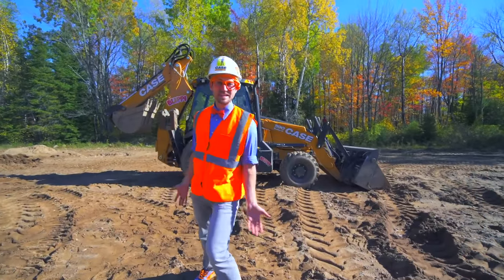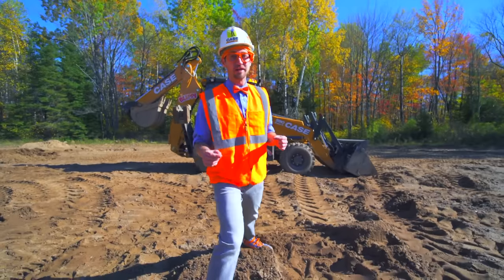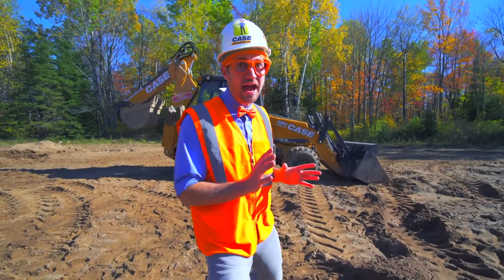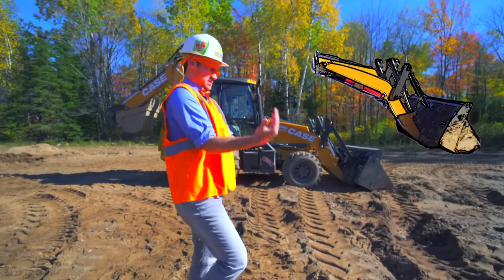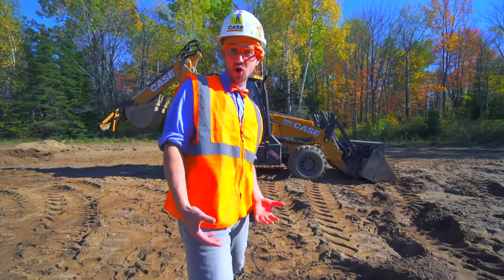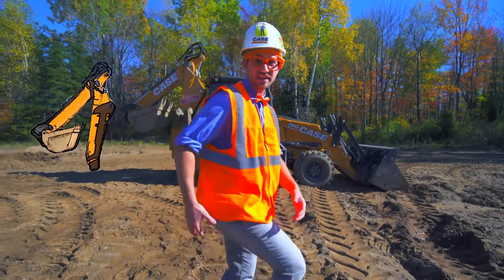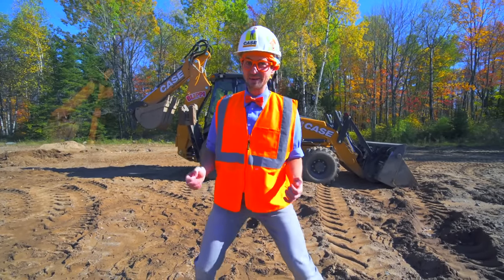Whoa! Now it's time for the backhoe dance. And how you do it is when you see a backhoe front bucket on the screen, you dance like this, okay? And when you see a back backhoe bucket, you dance like this. All right, here we go.